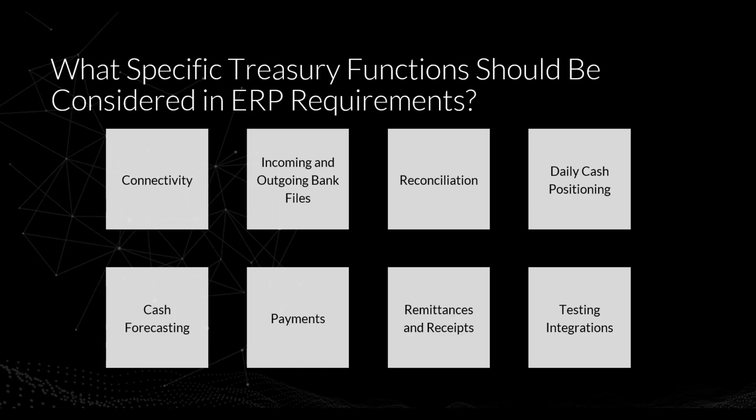In regard to payments, even though the responsibility for managing payments is not typically a treasury function, the banking relationship and fraud prevention is. Therefore, the Treasury Department should be actively involved in the ERP requirements planning for payments.